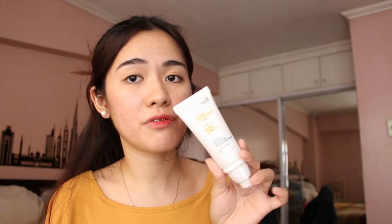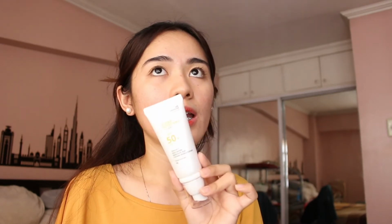I like how it's very straightforward. It says Tinted Sunscreen and then the shade is here. You can see that it's SPF 50 and PA+++. Size is also here, which is 50 grams. So, I think most sunscreen naman halos same weight lang. But then again, same purpose pero nakakaiba sila sa content or like the benefit of the product. So, let's test it out later.